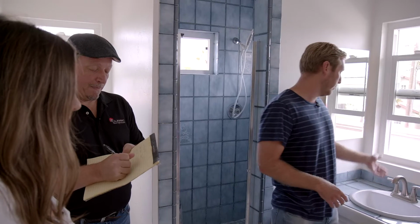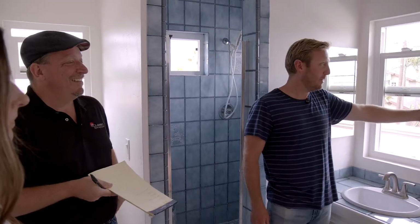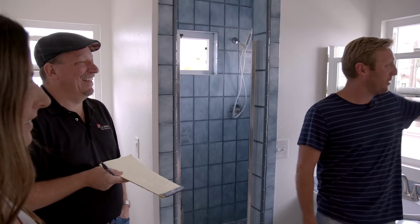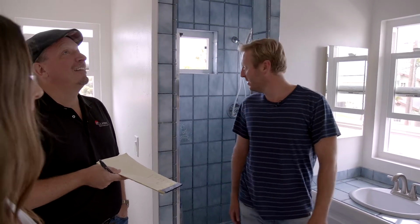What we have right now is really odd, right? If you're shaving, you're looking at a window instead of a mirror, and that is so bizarre to me. So they did it backwards, didn't they? Yeah, totally. We could have had a great big pocket window here and instead we have these little ones. I don't know how that would work, but we're open to suggestions.